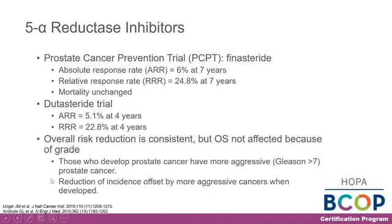5-alpha reductase inhibitors are next, and they're looking specifically in the context of prostate cancer prevention. So the PCPT looked at finasteride as the 5-alpha reductase inhibitor of choice and found an absolute response rate of 6% at 7 years and a relative response rate of 24.8% at 7 years. However, even though the risk of prostate cancer decreased, the mortality has been unchanged.